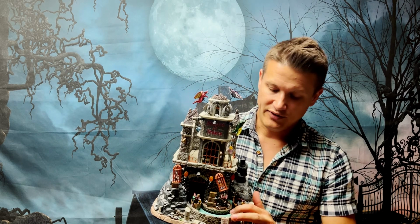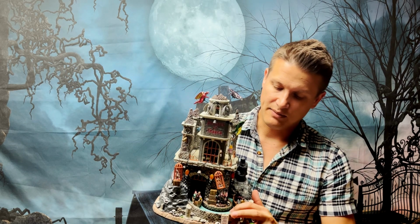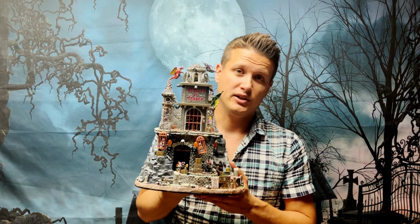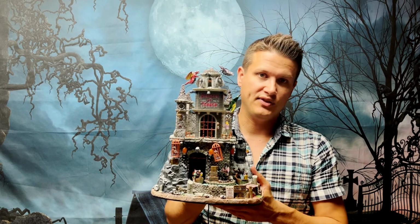And I don't think it's going to show very well. It'll show you here when it's lit up, kind of what it looks like. But down here, the water actually looks pretty good on this one. The paint job on this is very well done, but that water is finished very well.